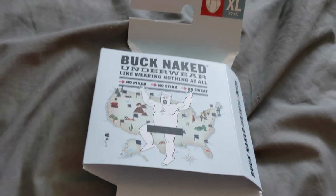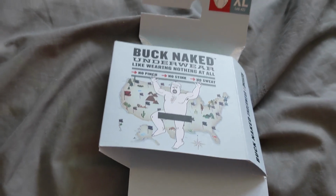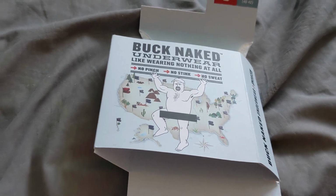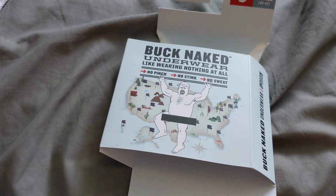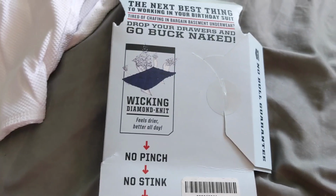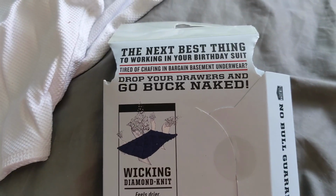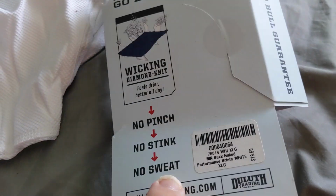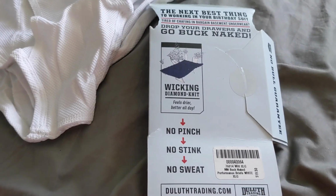One thing about these briefs that you see very clearly is that they make a pretty big claim on their selling points, for lack of a better word: no pinch, no stink, no sweat, like wearing nothing at all. That's their whole deal, as you can see in their ads. And they achieve that through this diamond knit wicking.